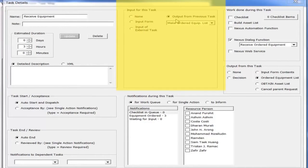The input for this task is the equipment list created by the previous task. The work done during this task is performed via interaction with the Nexus dialog function. This dialog will present the equipment order list to the viewer and collect new information such as serial number and order status. The ability to collect information once, at the first moment it becomes available to your organization, and then flow it automatically to whatever process or generated view requires it, is a key advantage of a true DCIM database and integrated process control.